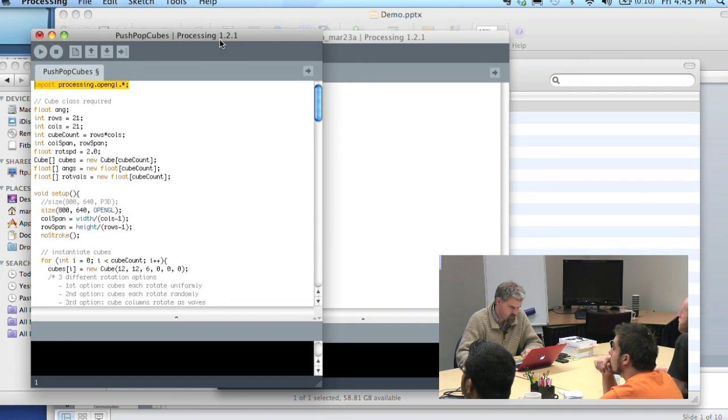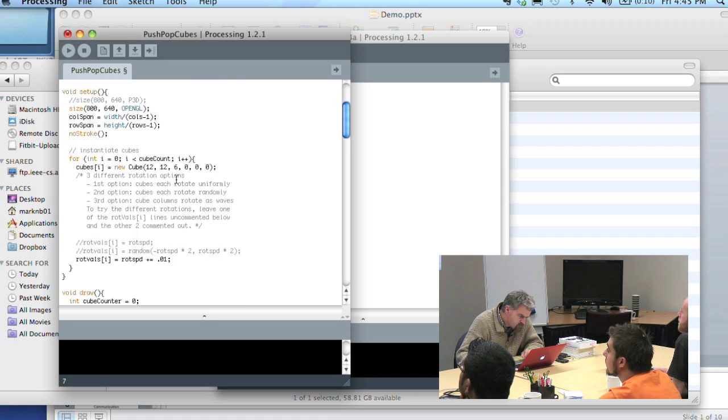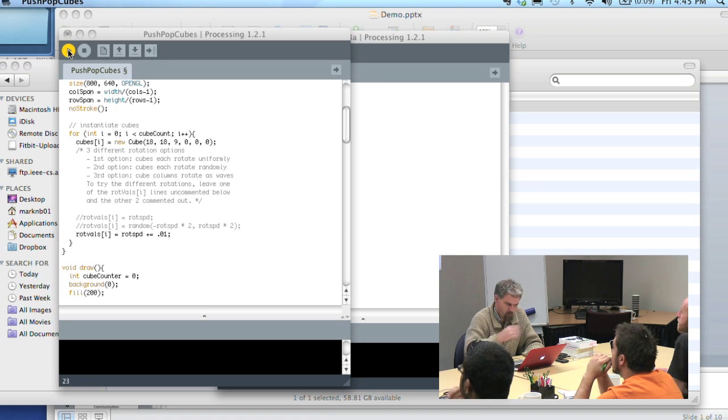Can you increase the cube size just a little bit? Yeah, your wish is my command. How would you do that? Let's see. Must be a new cube, 12. So maybe 18 by 18, just so they're almost touching. Okay, 18. I probably should increase this one a little too, maybe to 8, 9 or something. Let's see what that looks like.